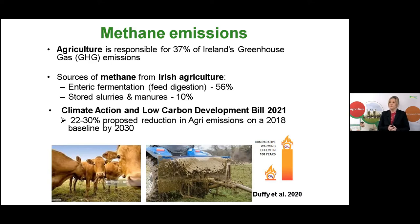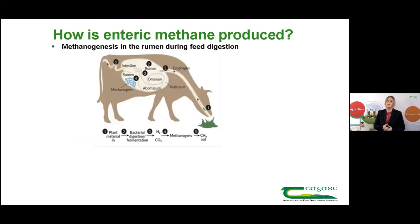This set out in November of this year that we must reduce our agri emissions by about 22% to 30% based on our 2018 figures by 2030. So how is methane produced? It's produced in the rumen, or the belly of the animal, during a process of fermentation, or feed digestion. And that process is called methanogenesis.